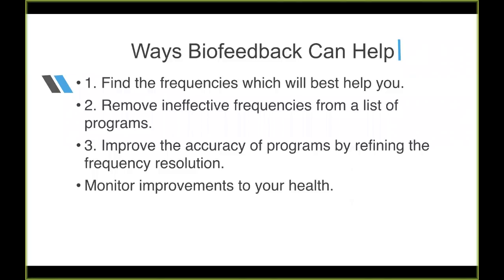Another thing is that viruses and bacteria mutate, and they mutate very quickly. The same virus in your body will be different from day to day, in a very subtle way, as it changes in order so it can survive and replicate faster. And so biofeedback finds the frequencies which are perfect at that time of the scan.